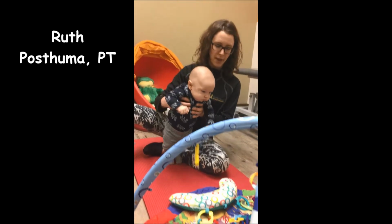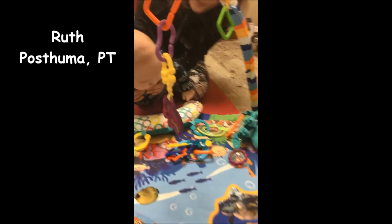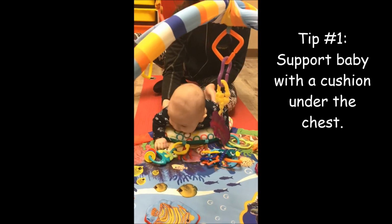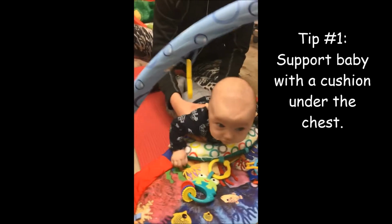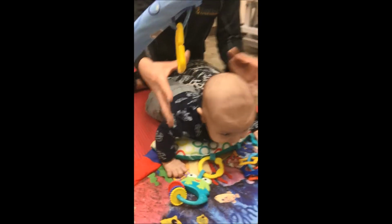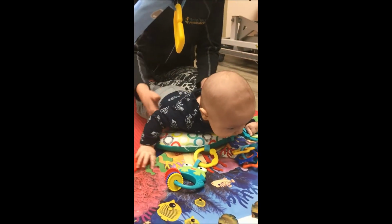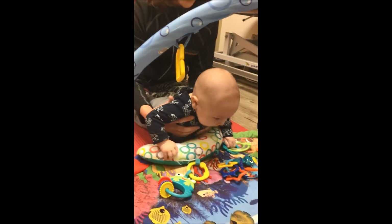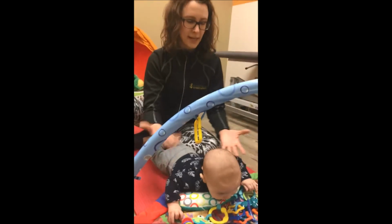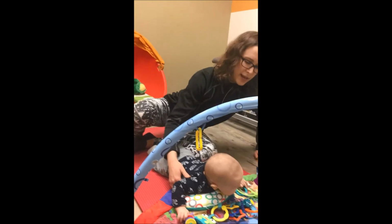And one of my favorite go-tos that's really easy is having something under their chest. So you can use a rolled up towel, you can use a pillow or a cushion, but basically what it does is it makes it easier for them to see the world and interact with the world around them when there's some support under the chest. You want to make sure that the hips are still on the ground because again that makes it easier for them to come up and play here.